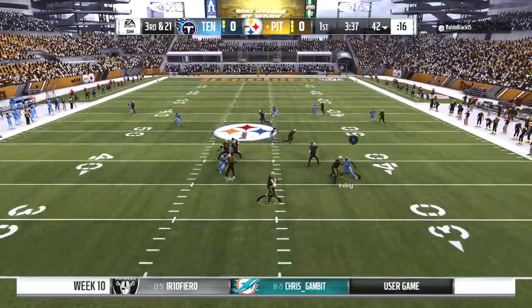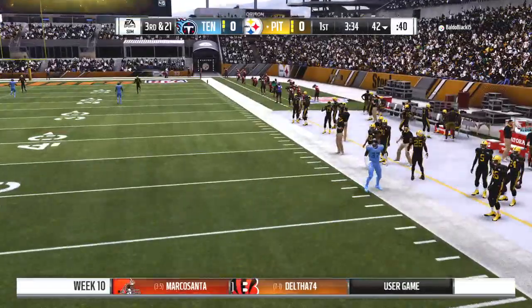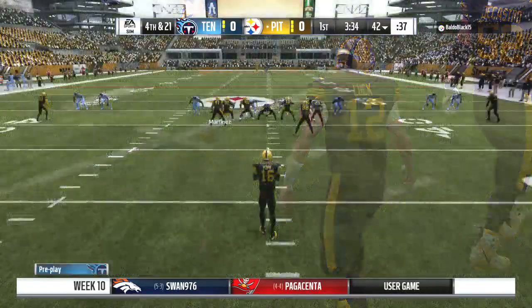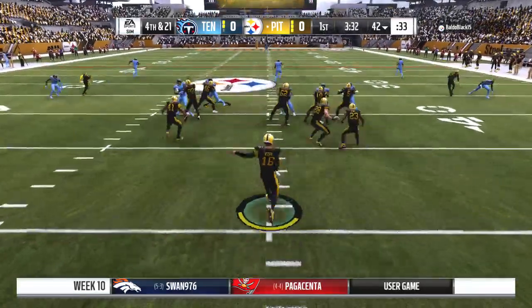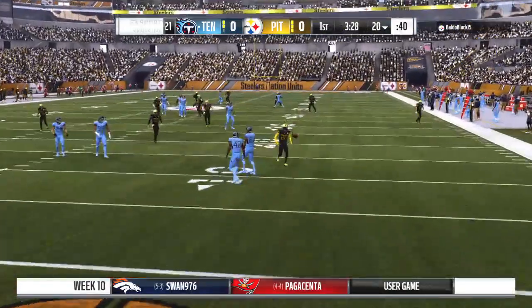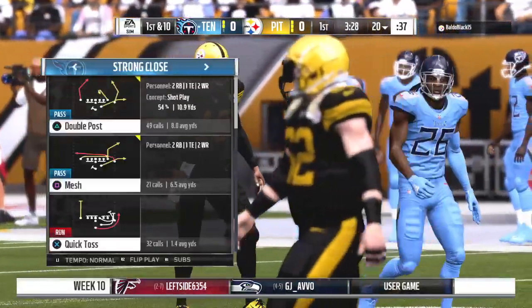3rd and long, it's Locke. And this is going to be incomplete. I think we'll see more of them trying to get him the football out of the backfield. They love what he can do in open space, and they believe that he creates mismatches they can exploit. On is the punt team now as this one's sent away. And this is going to hit the goal line and continue on into the end zone for a touchback.